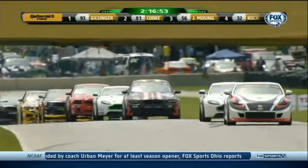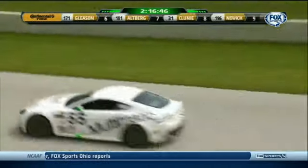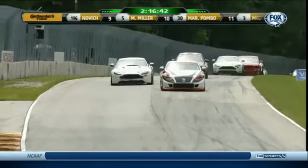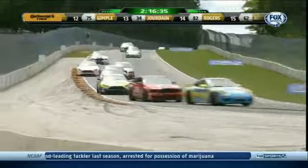And they'll make the long run down to turn five, heavy braking at the end. This is where we saw the excitement the last time through with the street tuner category. Jack Roush starting to make a move on Jay Buford there. Jay Buford has five pole positions this year. That's the second of the Astons in line, the second white Aston Martin. They're just going through the apex of five.